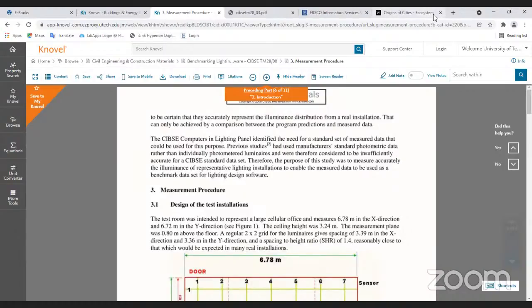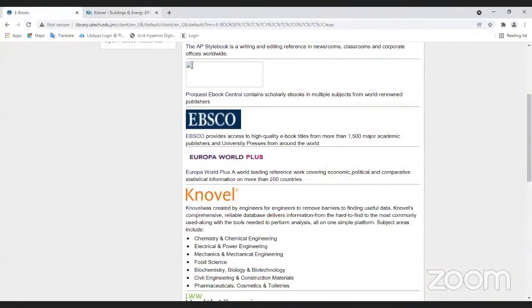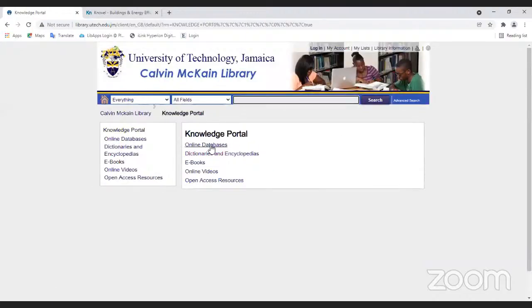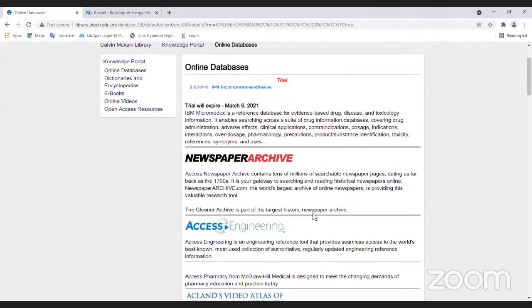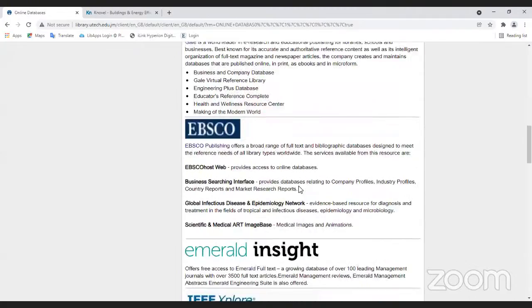But if I recall very well, I heard me speaking about a master's student, and I think they'll be more interested in journal articles, as you'll probably be doing research. So it's the same Knowledge Portal, and this time we say online databases. Now there are a couple of databases listed, and the second one is a newspaper archive, which has newspapers from around the world. There are a couple of other databases, but I'll just run through a few.